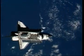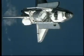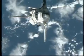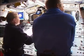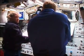About 600 feet below the station, we do a pitch-up maneuver, a full 360-degree maneuver to basically present the belly of the orbiter to the space station crew. They have telephoto lenses, and they can snap photographs of our TPS to make sure that no critical dings have been sustained. And here we are getting closer to station.